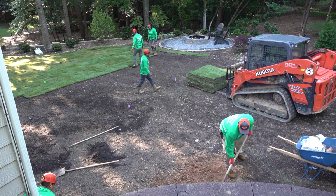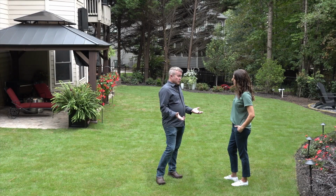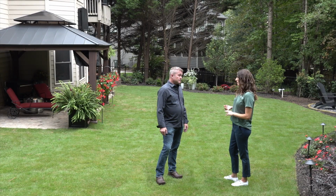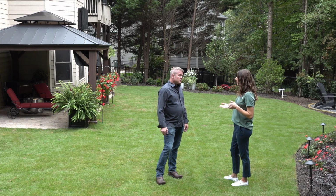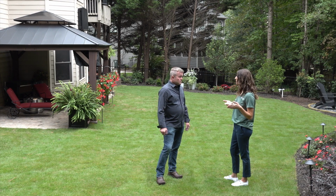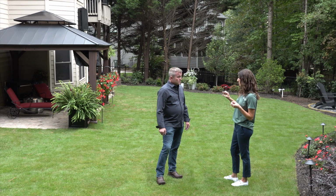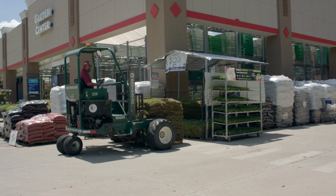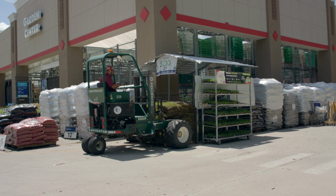If we go to a store to buy our sod, what do we need to be looking at? What's important? Sod is the most perishable live good that's out there. It has an extremely short shelf life. In a lot of cases, when you see palletized sod at a big box store, it's been cut even in the middle of the night, because the soil temperature in those pieces of sod is what eventually makes it rot if it stays palletized.